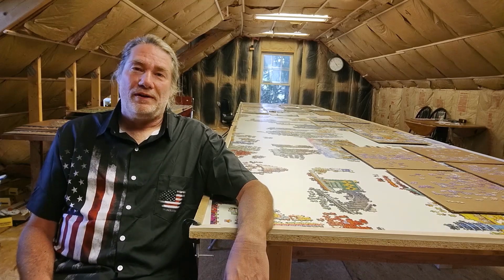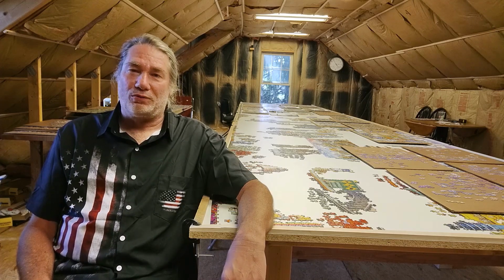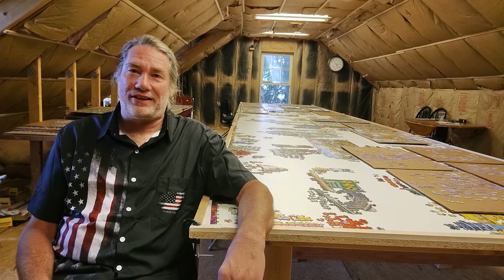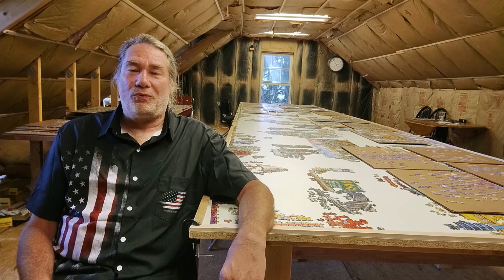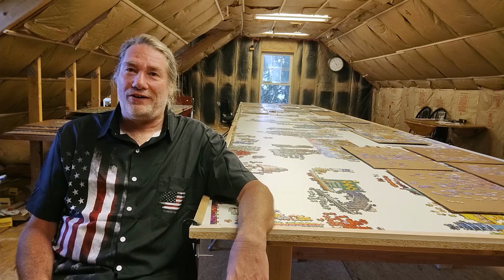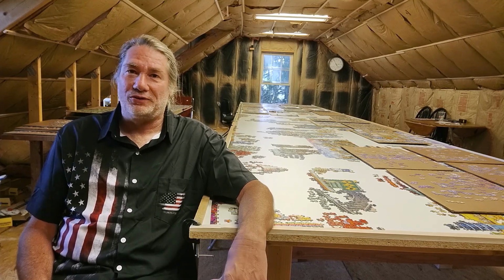So on to this puzzle. We are at 1,116 hours of total time on the puzzle. Now, someone in the comments asked me how I figure that out, and I take each person's time and add it all together. So if 3 people are up here working together for the same hour, that counts as 3 hours, not 1 hour where 3 people are working on it. So that 1,116 hours would be the same as if one person by themselves were working on it.